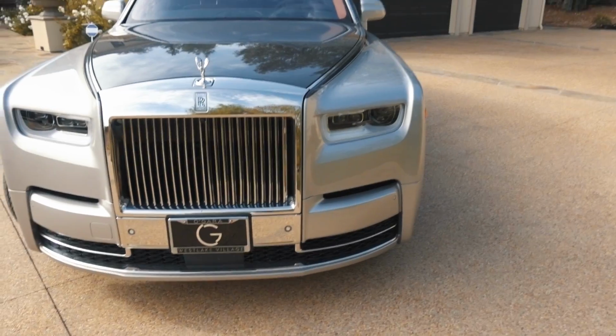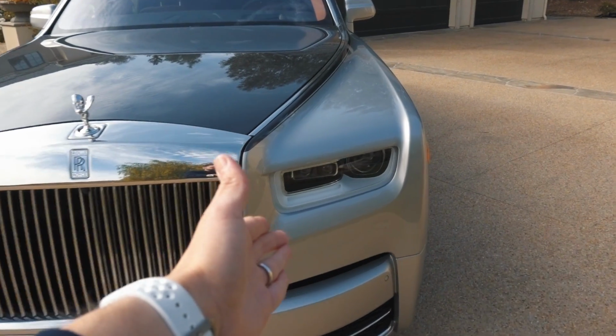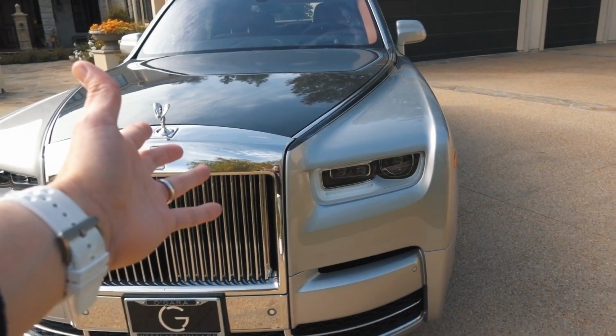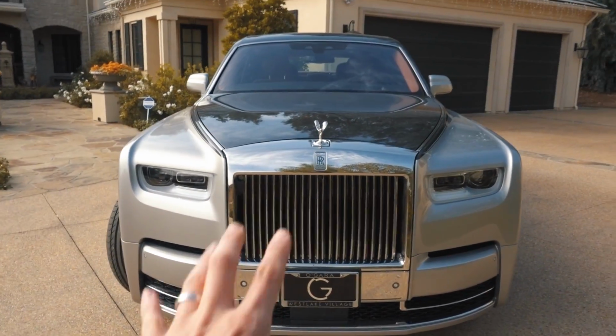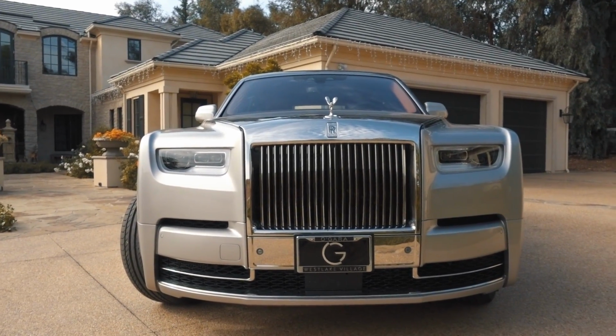For example, those lights. You know these headlights are laser headlights. That means they can throw light for like 400 to 600 meters out. That is insane. And also, they kind of look like a Chiron in a way, which I absolutely adore.